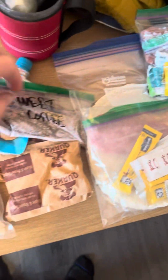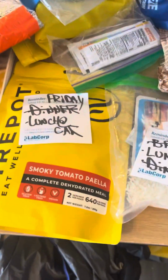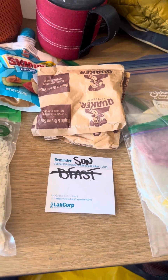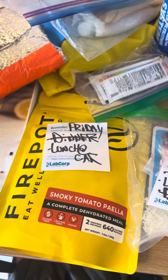of emergencies. So usually what I do, I'm a visual person, so I will make sticky notes of however many days I plan on being on the trail. In this case, I'm doing Friday night, all day Saturday, and then heading back to the car on Sunday. So I'll just write what I plan on eating that day: Friday, lunch at the car, and then dinner. It's going to be super simple.